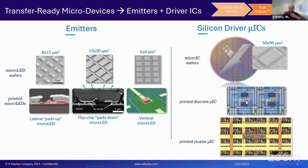Image here shows 2 pixels side by side. These are redundant pixels, 2 ICs and a set of RGB each. And so thinking about cost, looking at the bottom right, this is one of our latest new offerings we refer to as cluster micro IC. Instead of 1 IC per pixel, this IC is geared towards driving 16 pixels, an array of 4 by 4. So that's where we think the cost aspect of silicon drivers can really be targeted and work towards mainstream.